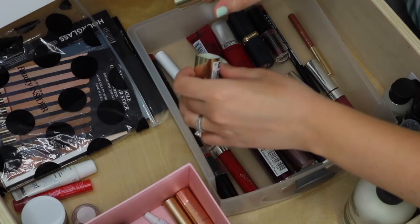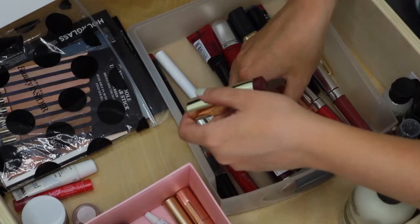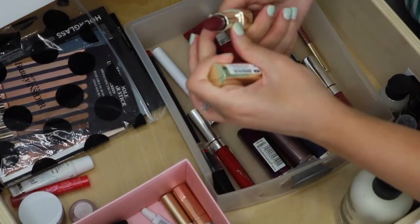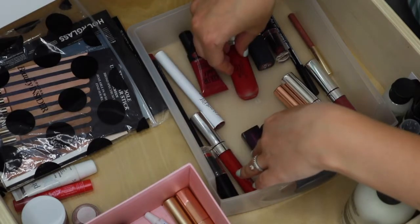This is the Milani Matte Flirty lipstick, and this is beautiful as well. I love it, but I feel like I'm going to be using my Berry Bossy one a lot more. I don't reach for this one even in the fall. So yeah, I think I'm going to get rid of this one, but it is beautiful, so I hope someone uses it. Wow, it is like majorly condensed in here.